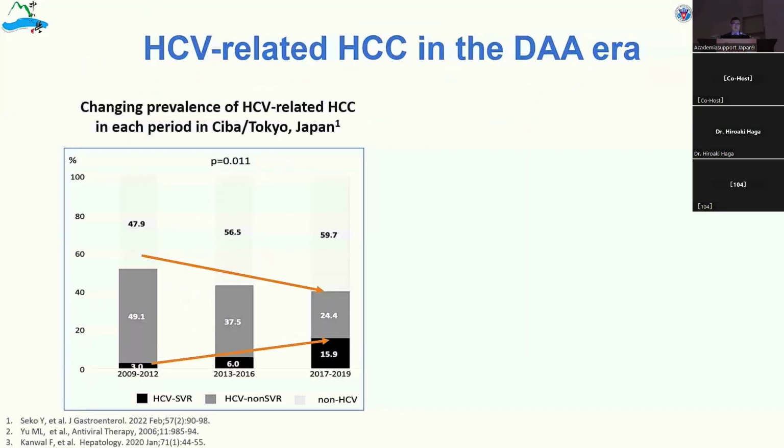In this example, as we saw in Japan, HCV is the predominant etiology of hepatocellular carcinoma. You can see that with the introduction of DAA, HCV viremic hepatocellular carcinoma decreased over time from 49% in 2009 to only 25% in 2017. But for HCC developed after SVR, the proportion of this patient population increased from 3% to as high as 16%.